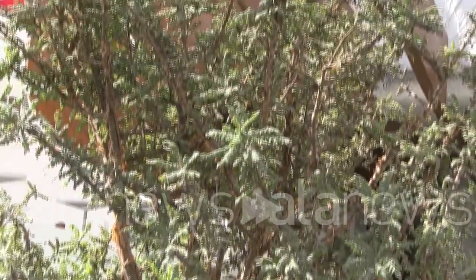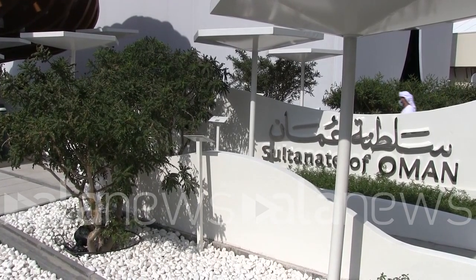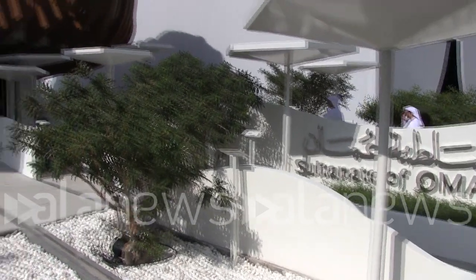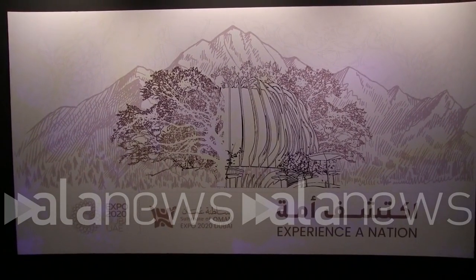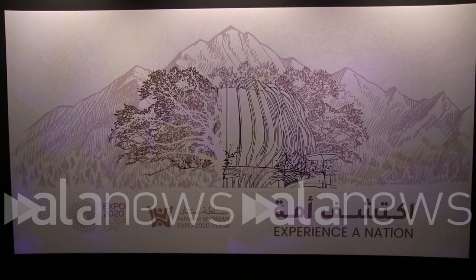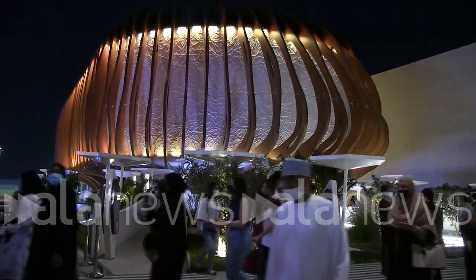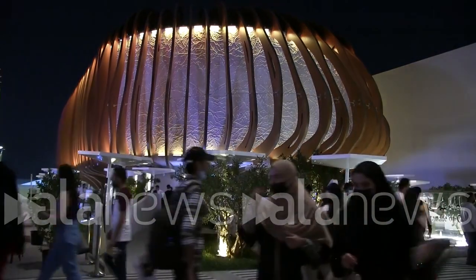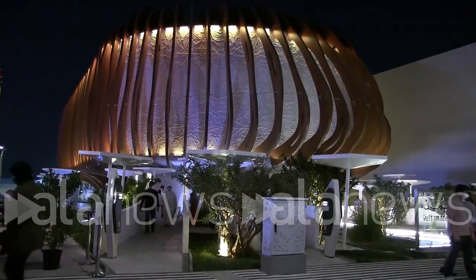The pavilion landscape is populated with 10 native Omani frankincense trees. These trees were rescued by Oman Botanic Garden in 2013 from a road construction in Hasik, southern Oman, and they are iconic for their natural shape that represents the Luban trees, the frankincense trees, in their natural habitat, and will be sent back to Oman when the expo is done.